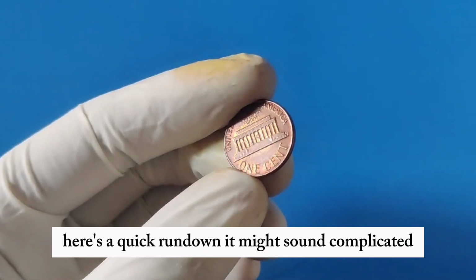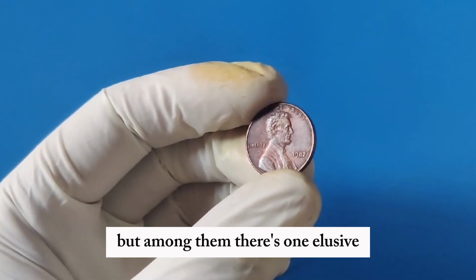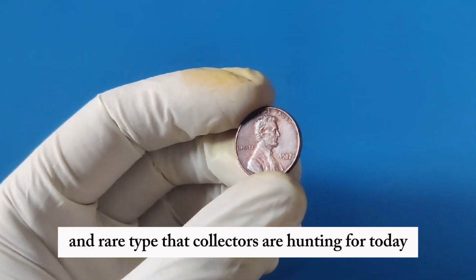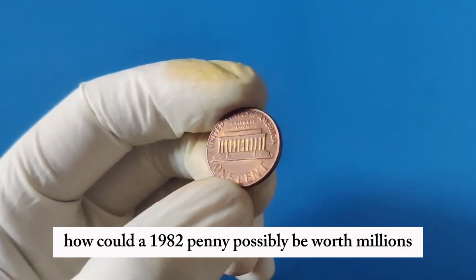Here's a quick rundown. It might sound complicated, but here's why it matters. These different varieties were struck in large quantities, but among them, there's one elusive and rare type that collectors are hunting for today. And this is where the potential for big money comes in. So, how could a 1982 penny possibly be worth millions?